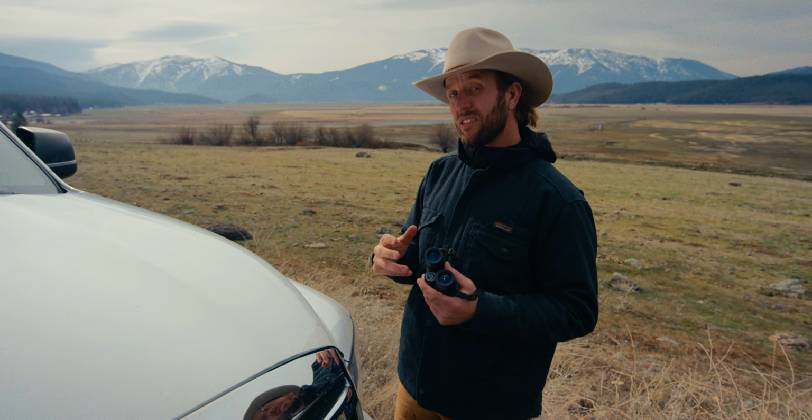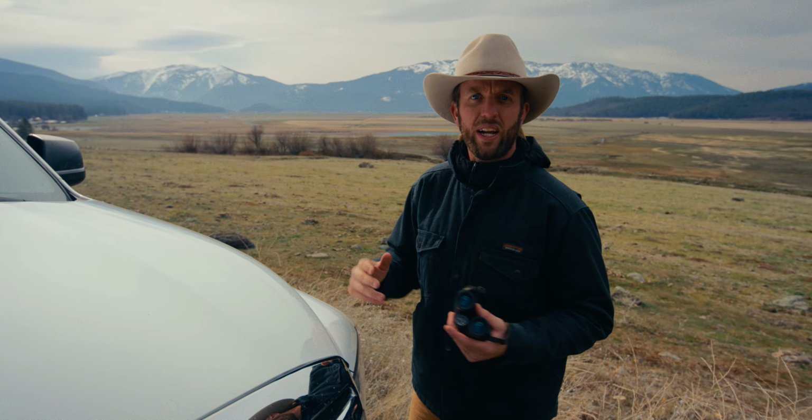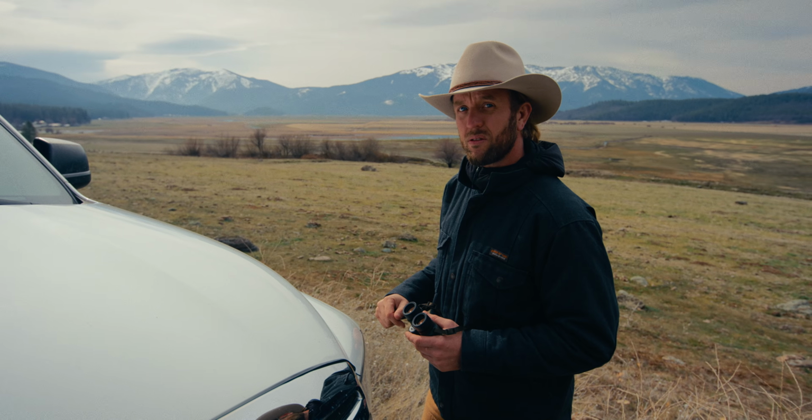When ranching ceases to become profitable, we often see places like this converted to oil development zones, right? Derricks as far as you can see, or huge subdivisions. I'll always choose this over the alternative.